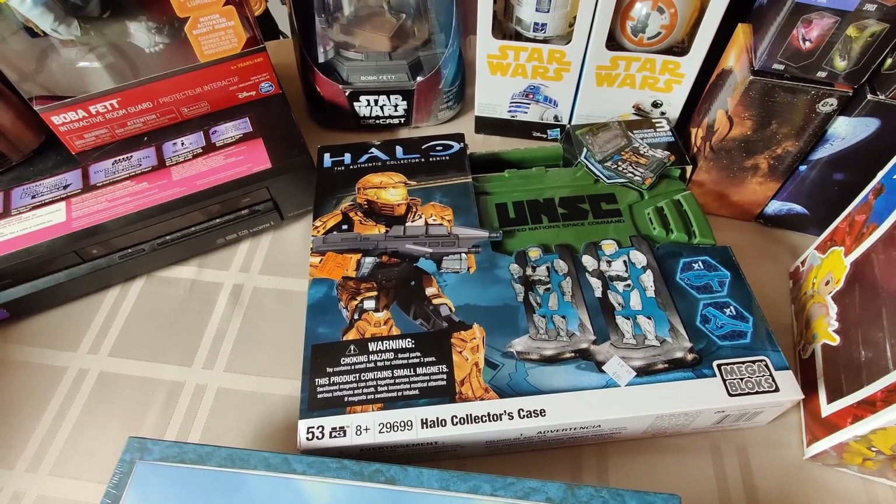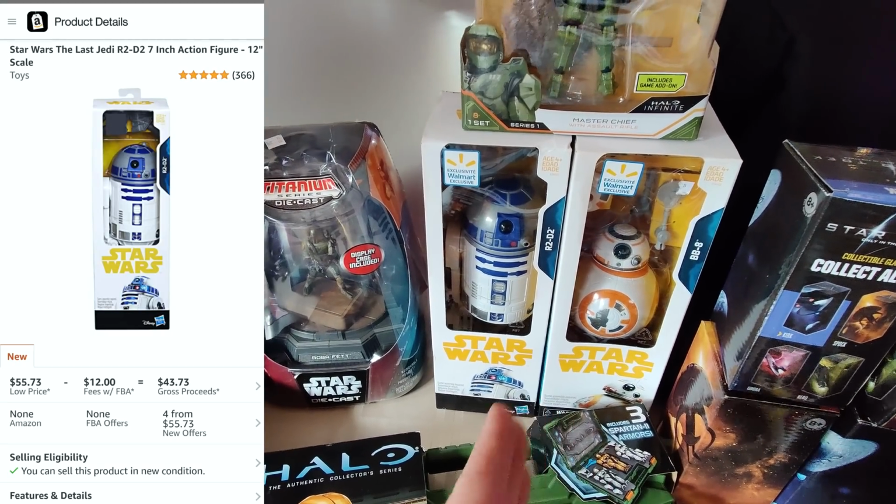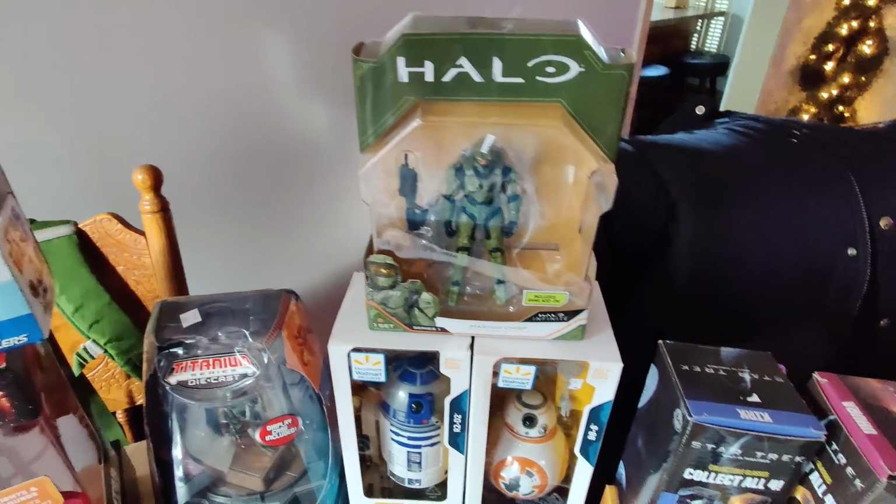Seems like it was like $180. I'll have a screenshot up. This BB-8, not really worth much, but the R2-D2 was selling for like $45 on Amazon. The figure, I think, was only selling for like $20.